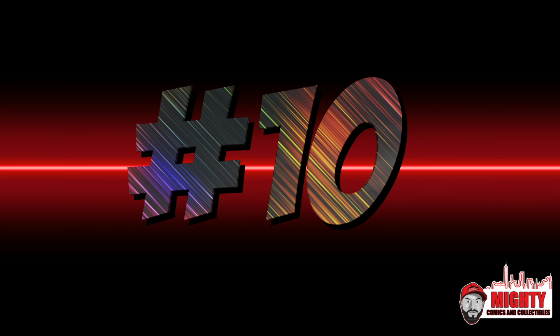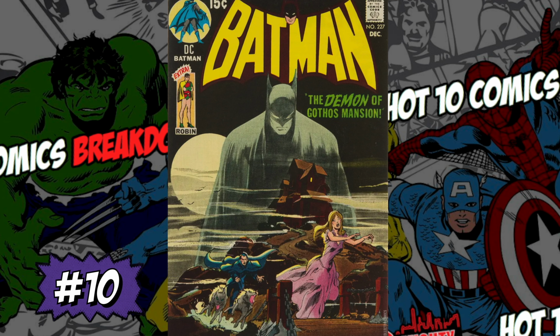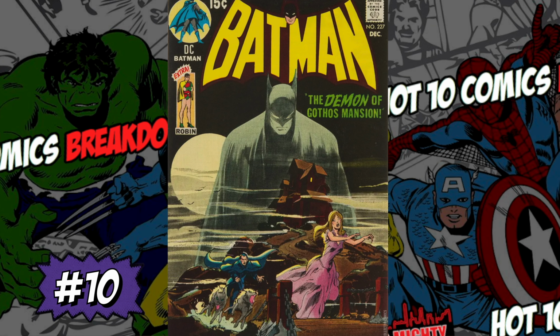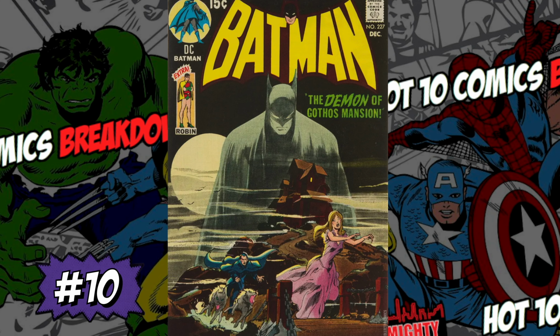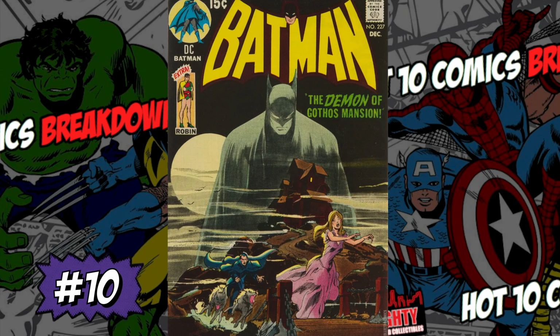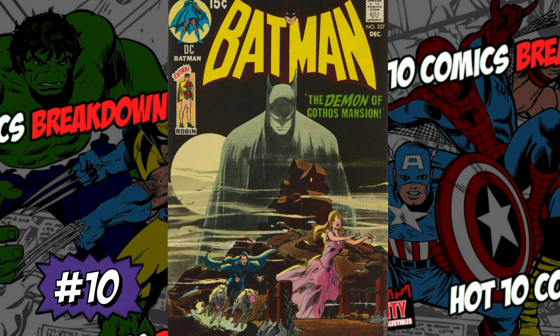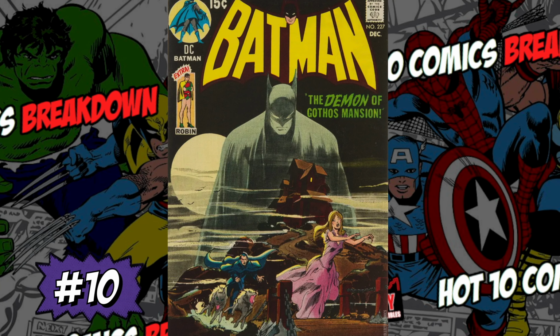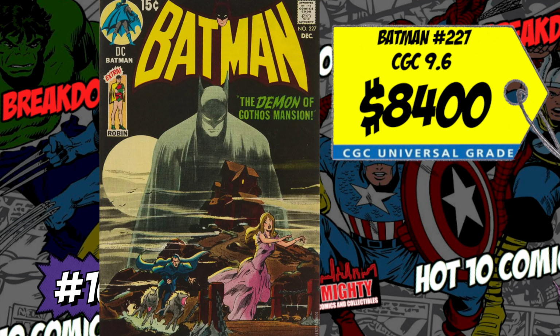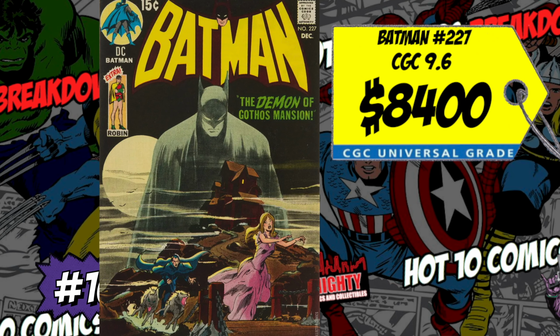Starting off the list is one of my favorite covers of all time. It is a copy of Batman number 227 in this iconic cover by the late great Neil Adams, inspired by the cover of Detective Comics number 31, and a CGC 9.6, a near perfect copy of this book just sold for $8,400, up an insane 46% since 2016.